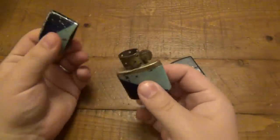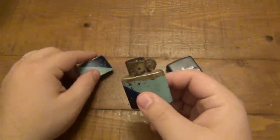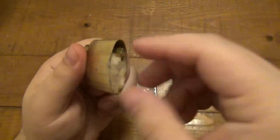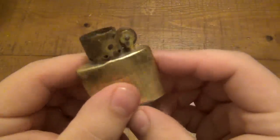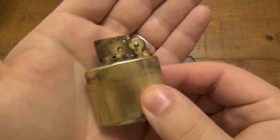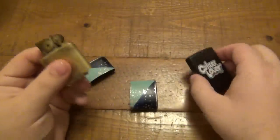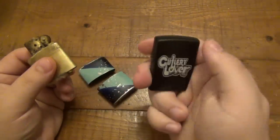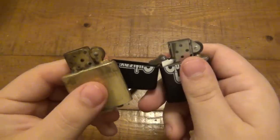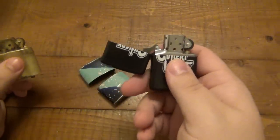What George did was take an existing design. Look how similar this is. Same thing: insert, case, padding, flint tube, screw, spring. There's no flint in this one right now. Wick, even the chimney design is very similar. But he realized that this was cumbersome, it was inconvenient, and all he had to do was put a hinge on there. And by putting a hinge on there, he created a lighter that we all know today.